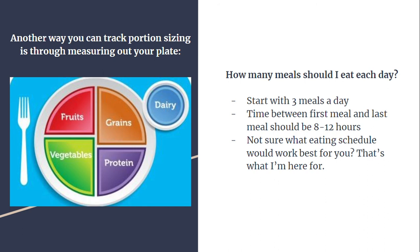So the next topic then: how many meals should you guys be eating each day? You're going to be starting with 3 meals a day, okay? If you've been eating 2 in the past, if you've been eating 4 in the past, that's fine, whatever. But we're going to start with 3, okay? So breakfast, lunch, and dinner. Now the timing of those meals can be different. You can eat for 8 hours of the day or 12 hours, okay? And what I mean by that is your eating window from your first meal to your last is either 8 hours, 9 hours, 10 hours, 11 hours, or 12 hours, okay?